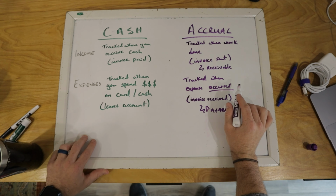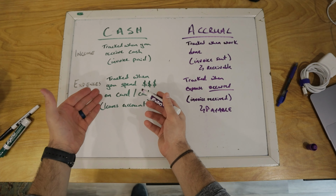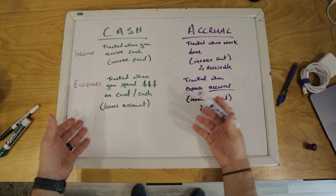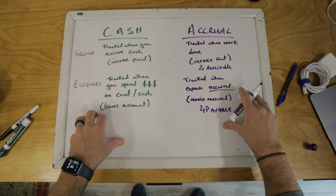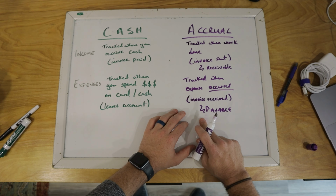For expenses, those are tracked when you incur an expense. I know this sounds a little confusing because you're like, hey, when I paid for something, that expense is incurred. And that's where expenses in accrual and cash-based accounting are the same. Like, if you go to a store and you buy something for your business, on your credit card, cash leaves your account and you incur an expense. The difference is if there are any invoices that you receive, which means you have accounts payable.